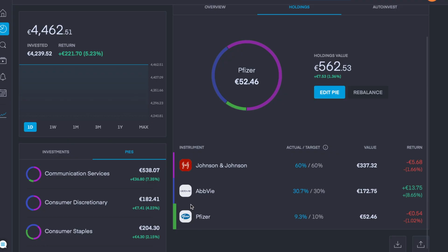So here we are on my Trading 212 portfolio, currently worth about €4,462, and we're up about 5% or €221 in total. As I said in yesterday's video, I have a rule of thumb that I'm only going to hold 5 companies maximum per each of my pies. So once it gets to 5, we'll be capping it, and if I want to add a new company, then I'll have to remove another. But I want to stick to the 5 for now, and I will only be investing further into any of these companies once it drops below the 3% to improve my dollar cost averaging.